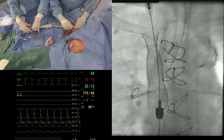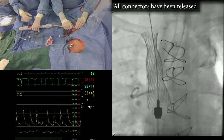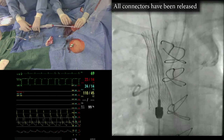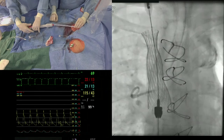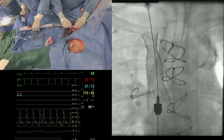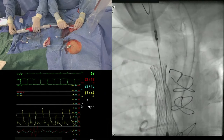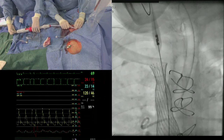Another connector. This is still one. Okay, it's good. Completely released. I think it's a very good position. Then we can check the patency of the innominate vein. We can release the delivery now, no?